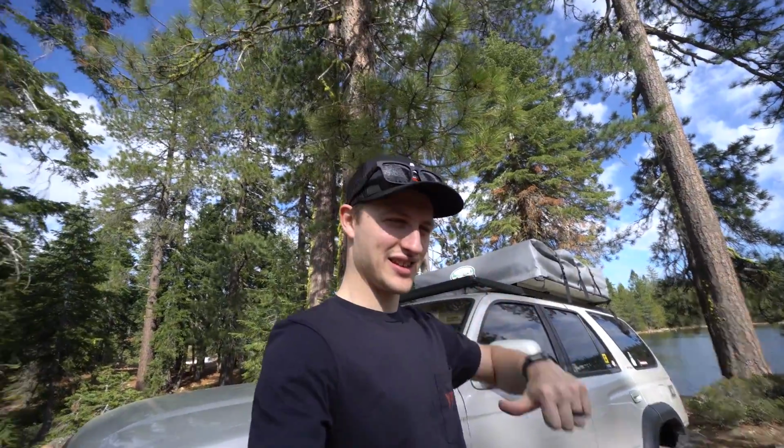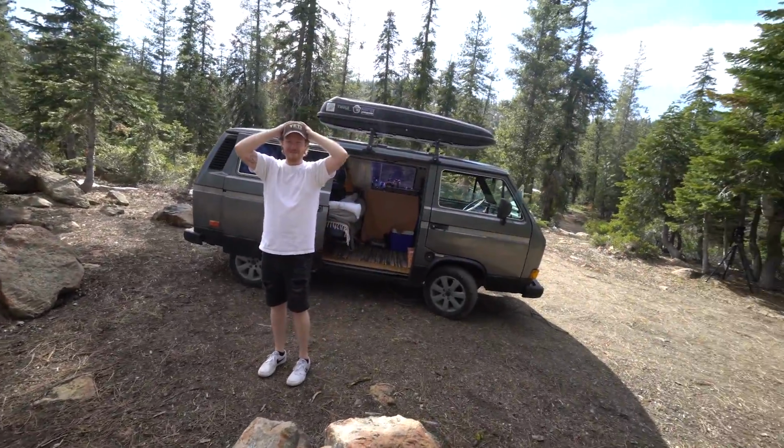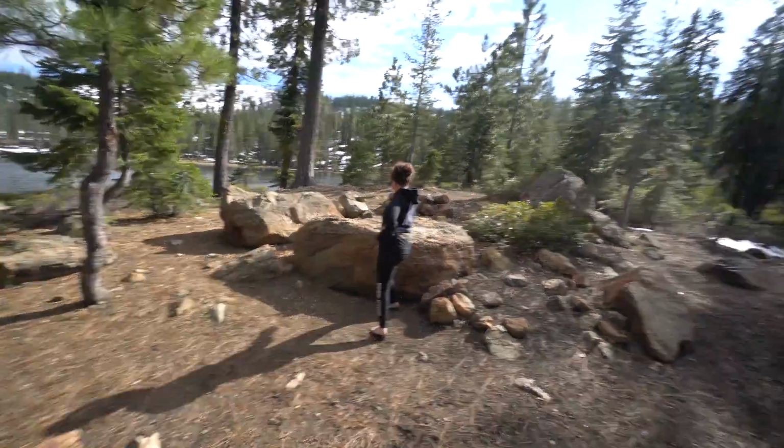We made it! This is our campsite for tonight. Good old Gumboot Lake. Liam's van made it. Literally a boot here at the Gumboot Lake. That's funny. Now it's time to set up our tent.